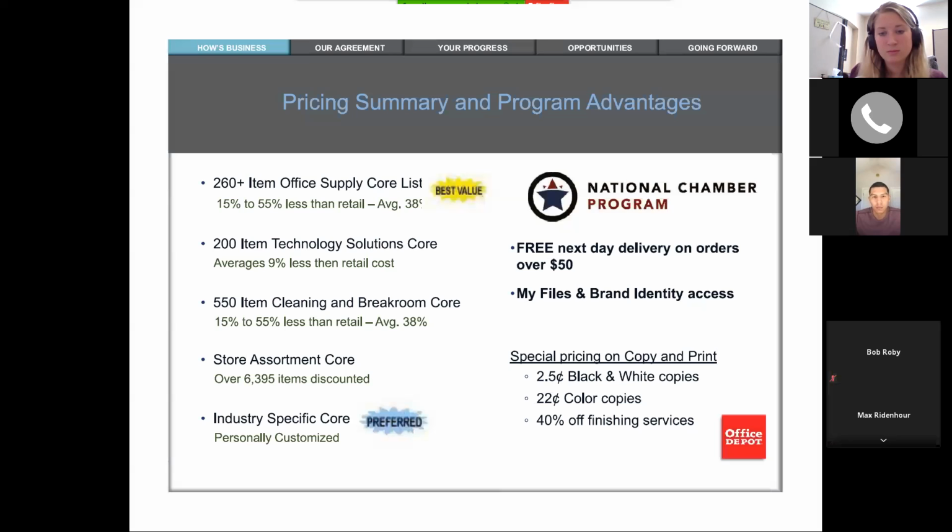My Files and Brand Identity, we put these on here because they're basically kind of like a cloud program within the website. My Files is a program where, if you have documents for your business that you use on a regular basis that don't change often, we can create a file cabinet for you on the website where you can upload those documents, store them, and whenever you need to order them, you can just go into your file cabinet, click on the item you're looking to do, select how many you want, put it in your cart and order it.